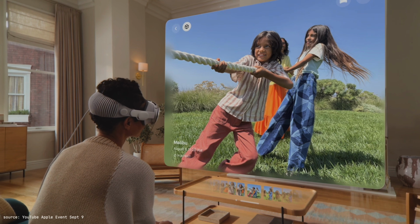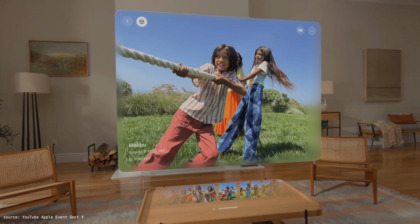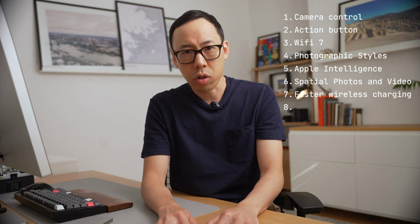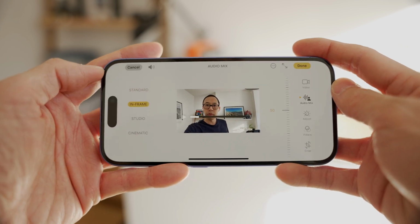You can take spatial photos and videos on both phones. Spatial video is available on the 15 Pro models, but photos is an exclusive feature on the 16 models only, and you will of course need an Apple Vision Pro to take advantage of it. You get faster wireless charging on both. Audio mix, that feature where you can isolate someone's voice, is available on both phones, not just the Pro phones.